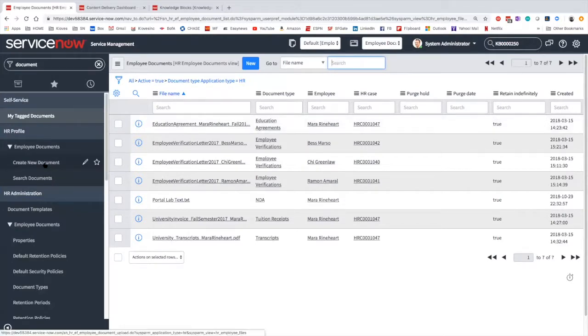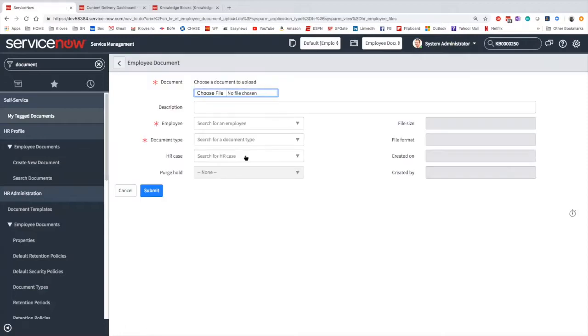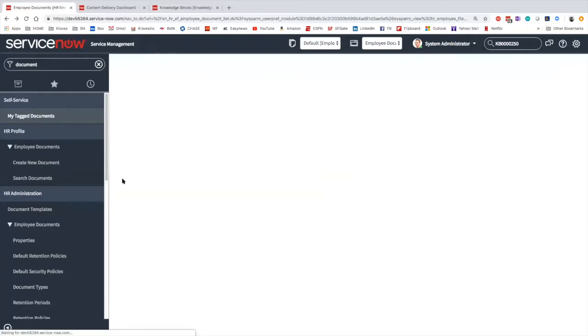If I wanted to create a new document, I can. I can choose a file, set a description, assign it to an employee, and assign it the document type. Whether or not it relates to a case is not a required field. Like I said, you can manually upload documents for an employee, and then choose whether or not you want to add a purge hold to that document.